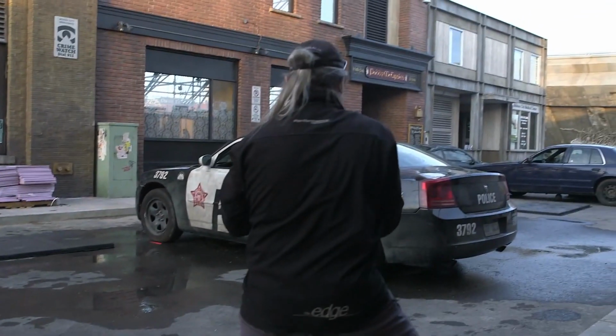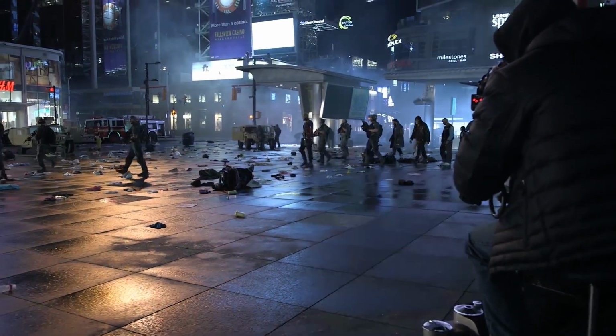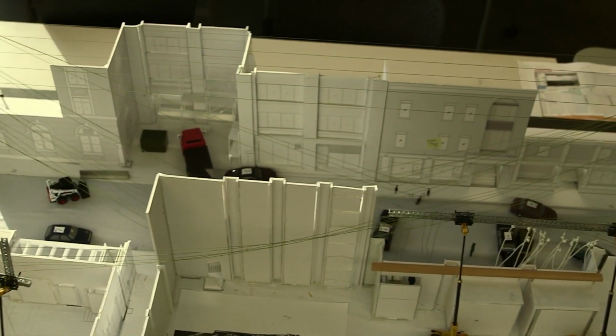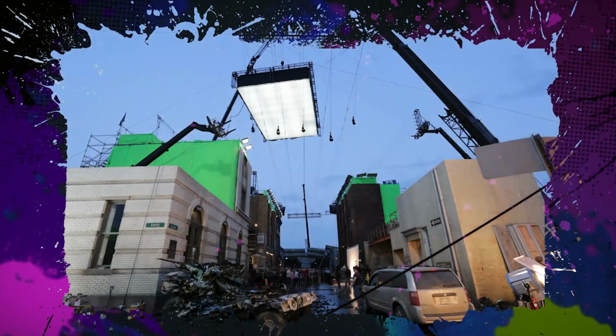Originally, that was all designed to be on the street, meaning that we would have had to go on the streets every night to pull down and put up our rigs and our dressings. In the end, it was decided that the best way to go was to do it in the back lot. So the art department designed this fantastic city block that we had as a back lot.